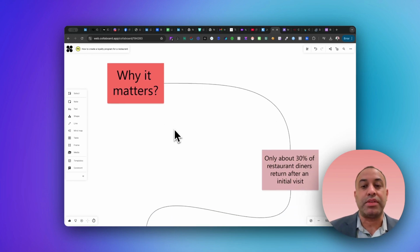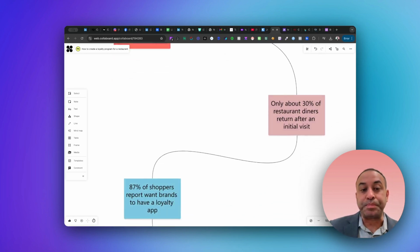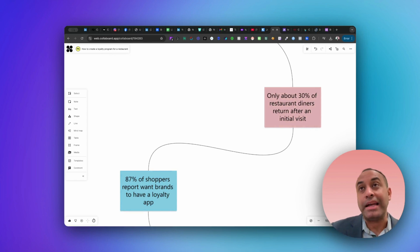So that's important to consider, that of 100 people that dine with your restaurant, only 30 of them would come back and dine with you again on average. Another stat, 87% of shoppers report that they want brands to have a loyalty app. It's just becoming the expectation.